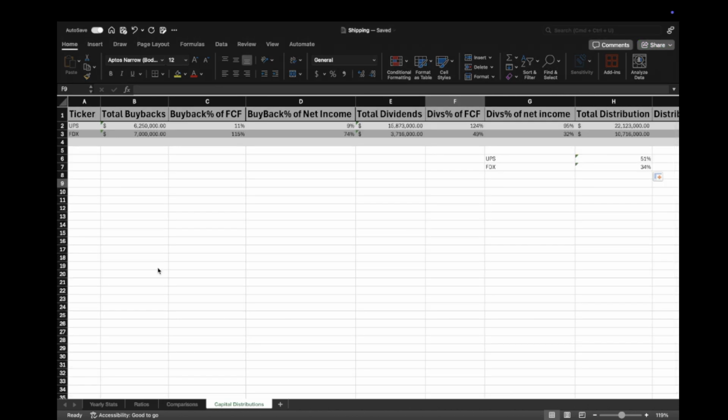Taking a look at the dessert section for capital distributions, we can see that in the last 3 years, the buybacks for FedEx were slightly higher, coming in at $7 billion when compared to UPS's $6.25 billion. And as a percentage of free cash flow, again in the last 12 months, it was 115% and 74% of net income for FedEx, which again is a much higher percentage when compared to UPS.